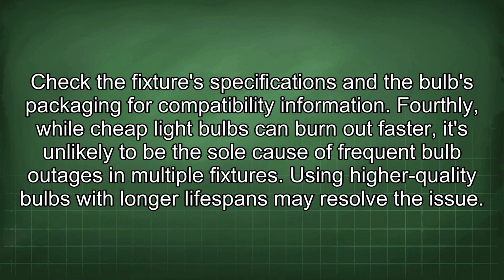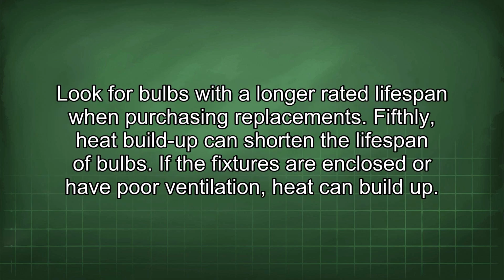Fourthly, while cheap light bulbs can burn out faster, it's unlikely to be the sole cause of frequent bulb outages in multiple fixtures. Using higher quality bulbs with longer lifespans may resolve the issue. Look for bulbs with a longer rated lifespan when purchasing replacements.